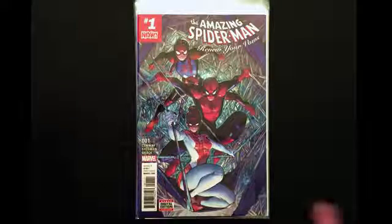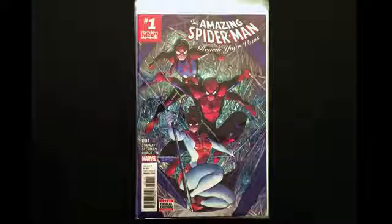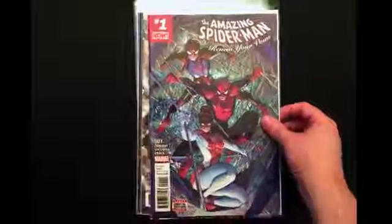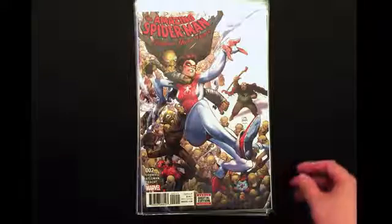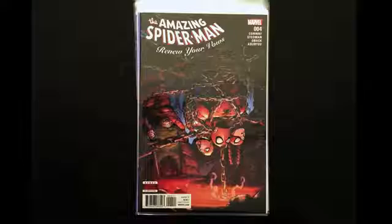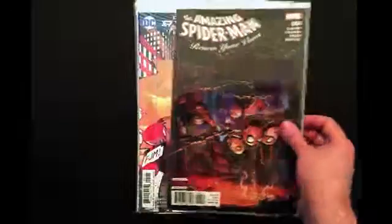Alright, so as suggested, I started picking up The Amazing Spider-Man Renew Your Vows. Could not find the whole run, but I picked this up at the last store I went to, so next time I'm out, I'll check the other stores and see if I can fill up my missing ones. But we got issue number 1, and that's a pretty sweet comic. I thought about buying this a few times. I'm glad I finally broke over and did it. The Amazing Spider-Man number 2, another really awesome comic cover there. Some great art. And then, of course, jump to number 4, so I'm going to have to go and find me number 3. I don't know if there's any beyond that. If there is, I'll find those too.